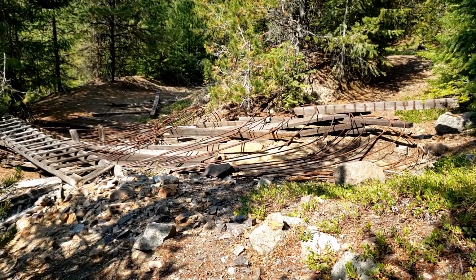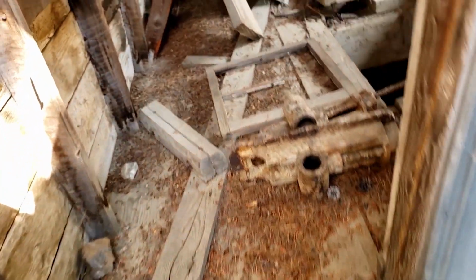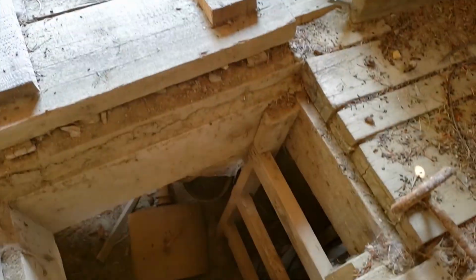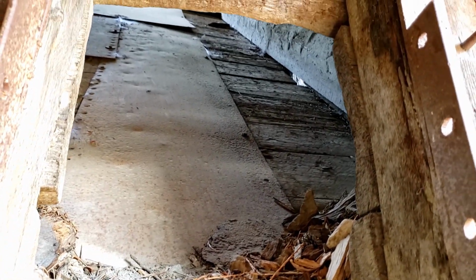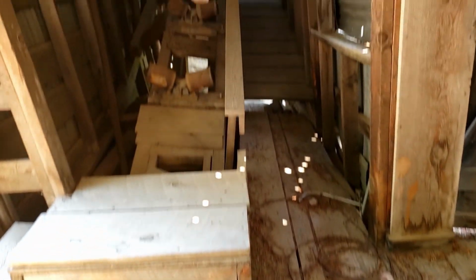See those big bands? Those probably went around a large water tank that sat there at one time. So, here's the ore bin. Looks like the ore fed down into there onto a conveyor. You can see the conveyor going up through there.